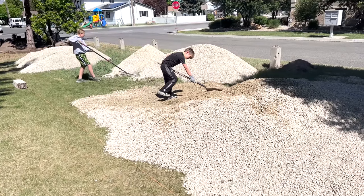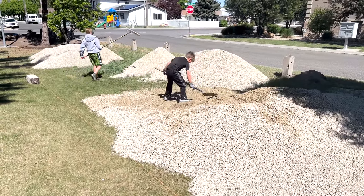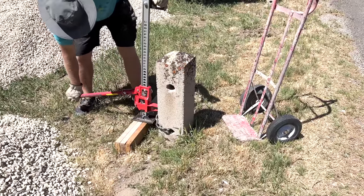It's official, Jack and Redrick are the best ever at spreading rocks. We got them tuned up a little bit and they started actually doing some good work here, but watching them try to figure this out on their own was pretty funny.